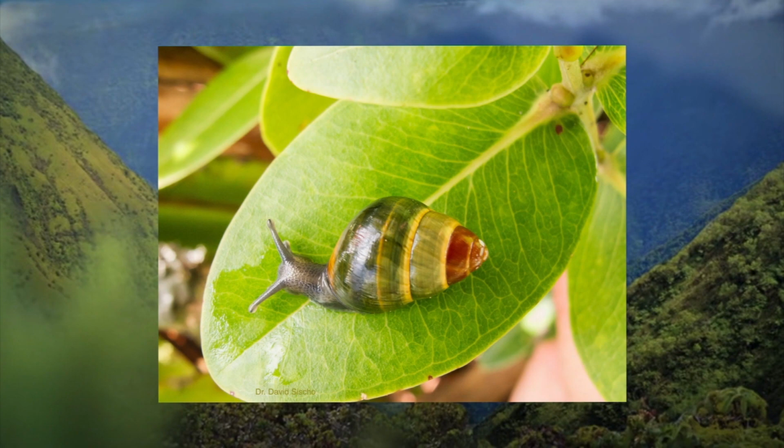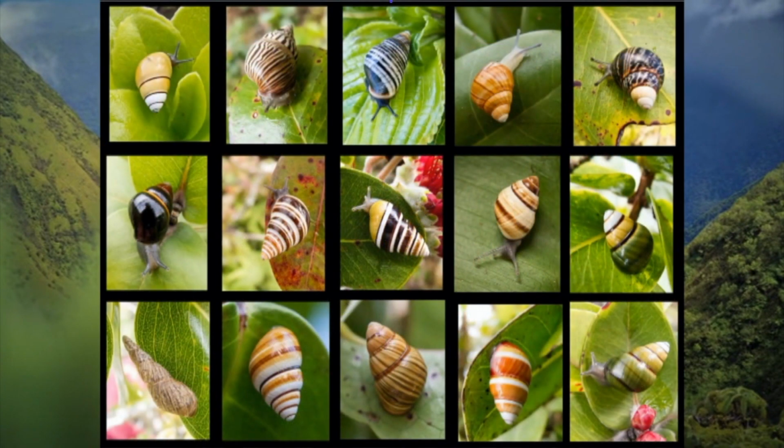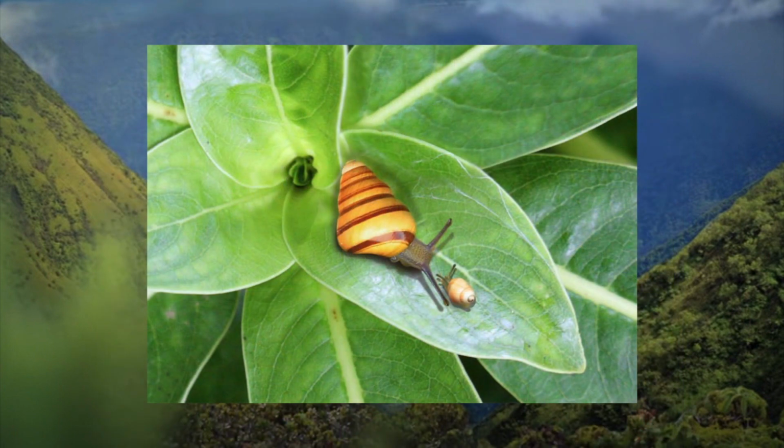Most people are familiar with our large, colorful tree snails in the genus Achatinella. These snails have a really peculiar life history. They can live for close to 20 years. They take up to 5 years to reach maturity. And once they are mature, they give live birth to only 1 to 5 offspring per year. So they are really long-lived with a really slow reproductive rate.